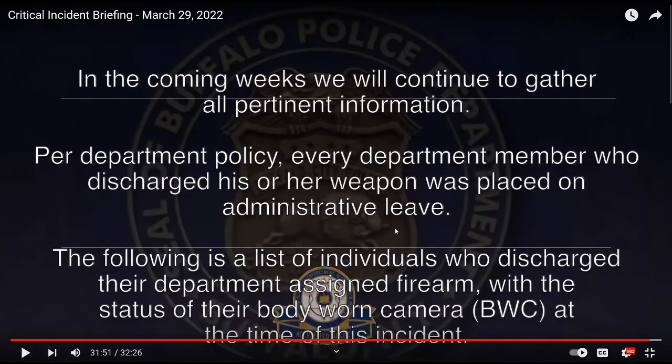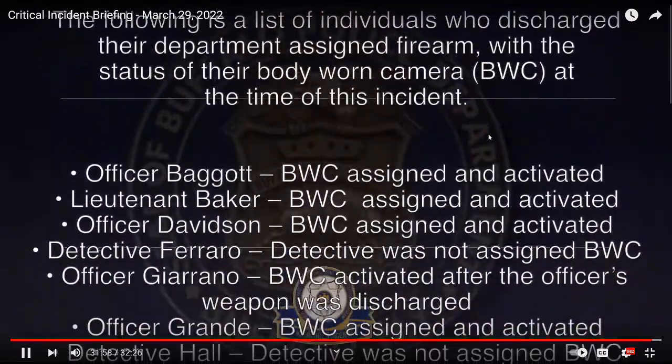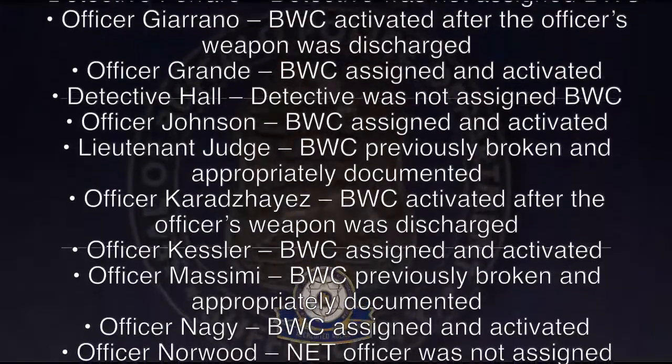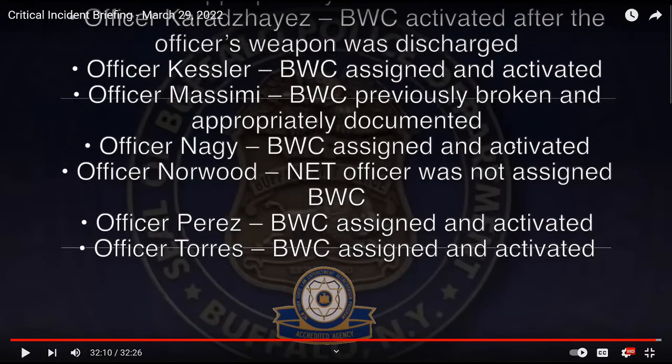That's a lot of people who discharged their gun. We got 1, 2, 3, 4, 5, 6, 7, 8, 9, 10, 11, 12, 13, 14, 15, 16 officers shot their gun. Wow, that's a lot of officers to be taken off duty and put on leave. I bet they were hurting after that. I bet the watch commander was pissed. Motherfucker, you mean I gotta go out and work calls? This is bullshit.